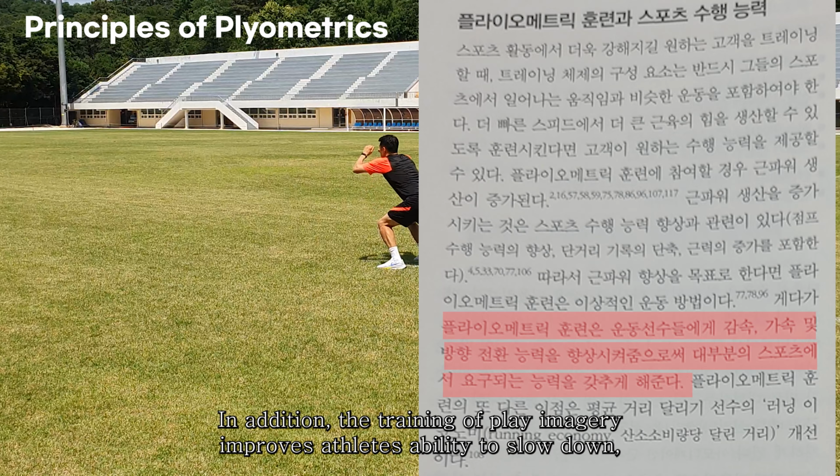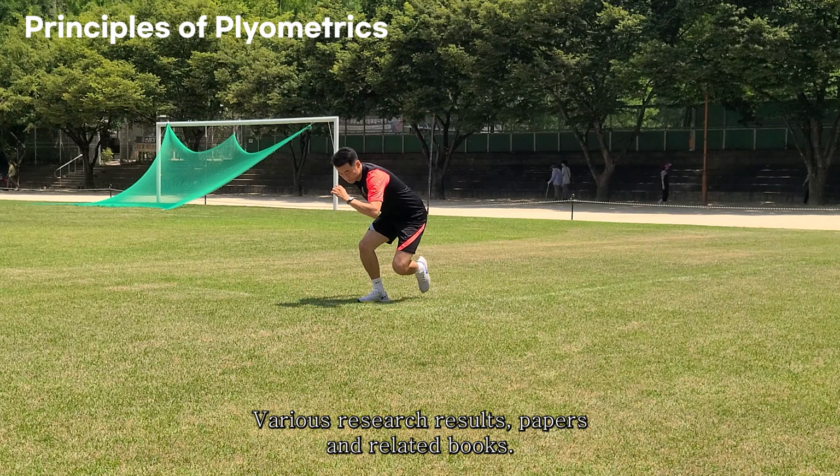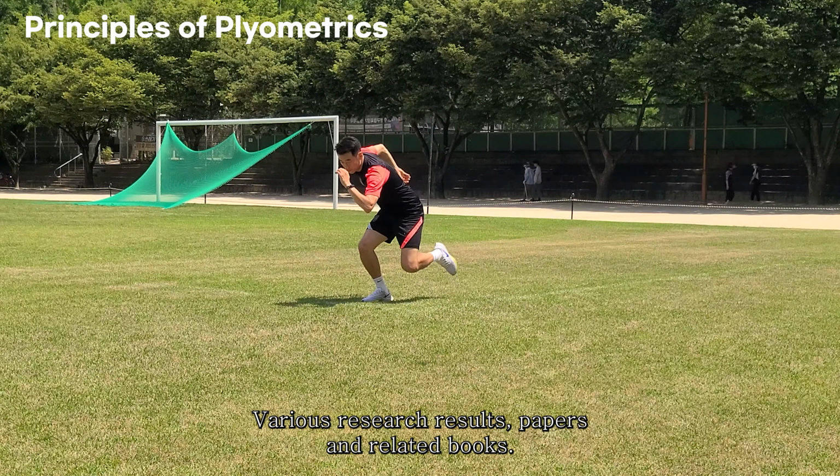I feel like I've become a drug dealer because I've only said good things about plyometric training, but you can trust it because it's actually a comprehensive reference to data, various research results, papers, and related books.